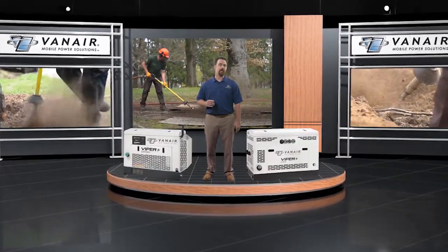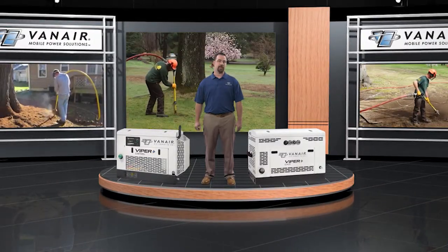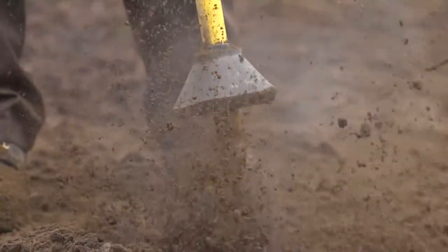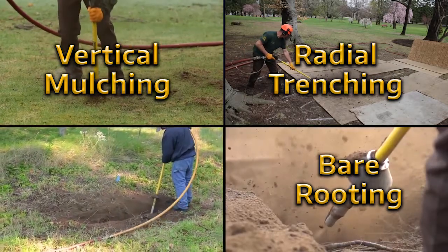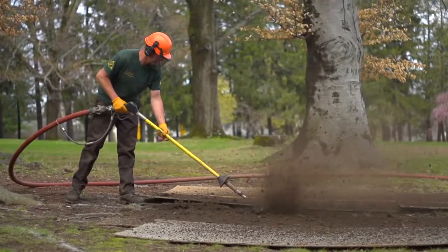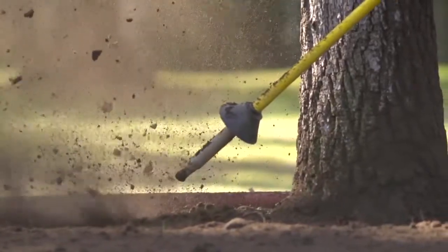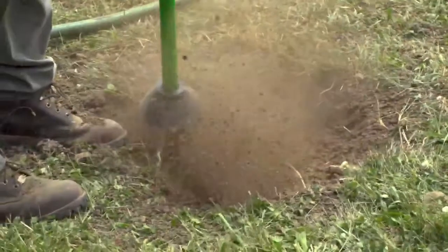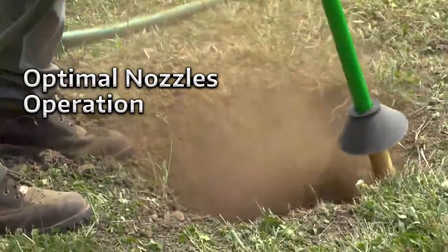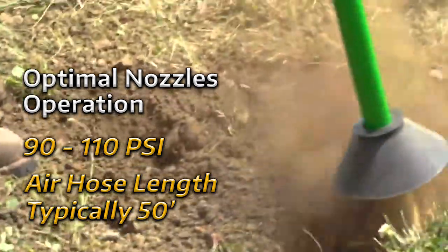Now, landscapers who need air-powered soil excavation tools will also love the Viper product line to maintain tree health. These services may include sensitive arboral work, including vertical mulching, bare rooting, radial trenching, and soil aeration. Air spades are commonly used and utilize a supersonic nozzle that turns compressed air into a high-speed, laser-like jet that dislodges soil in a fraction of a second without damaging roots. These air spade nozzles are designed to operate optimally at 90 to 110 PSI, depending on the air hose length, which is typically 50 feet.